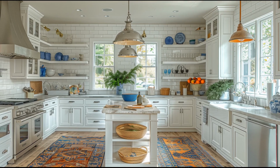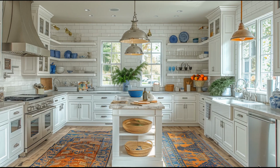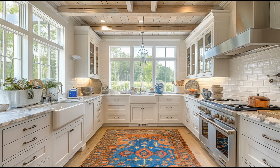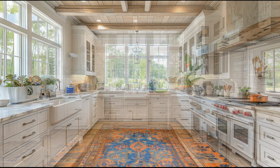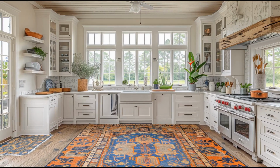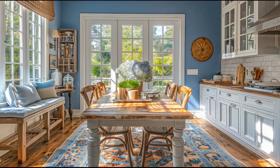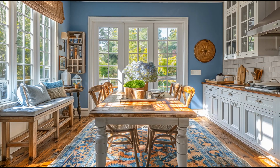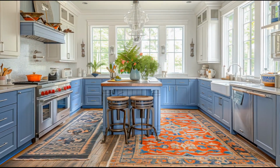Creating a functional space. While aesthetics are important, functionality should not be overlooked. Ensure that your kitchen layout is practical and efficient. Incorporate plenty of storage solutions, such as open shelves, cabinets, and pantry space, to keep the kitchen organized and clutter-free. A well-designed kitchen island can provide additional workspace and storage, making the kitchen more functional and versatile.